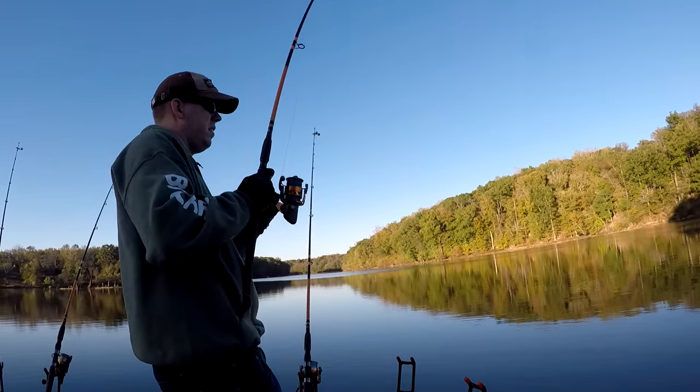Big swarm of shad. Thousands of shad. Another school right at 15. Right around 10, 15 feet. Whenever you see this, look how they're not on the bottom like every other school, they're up top. That tells you something's eating them. Some predator is pushing them up top.